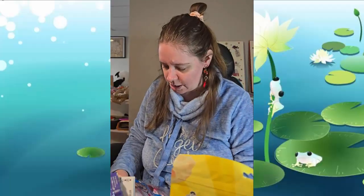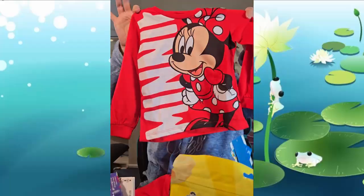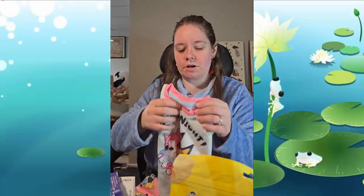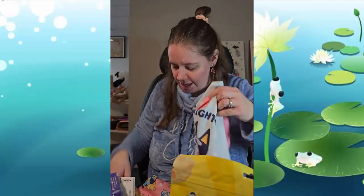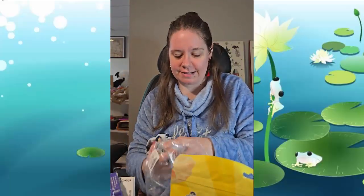And then she's also got 2 sets of pajamas. So one of them is this Minnie Mouse set. So it's just Minnie Mouse here, and then it's got a pair of pants with a Minnie Mouse patch on it. And then there's also a Bluey set. These pajamas are from my mom as well. Anyway, so there's Bluey, and it says Night Night, and it's Bluey and her special friend, and then the pajama pants. That's the pattern there. I'm sure she'll be very excited to get those.